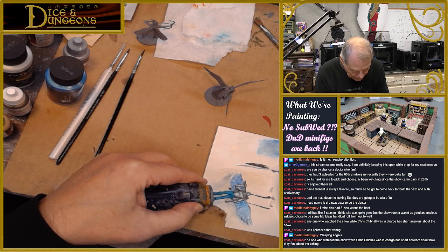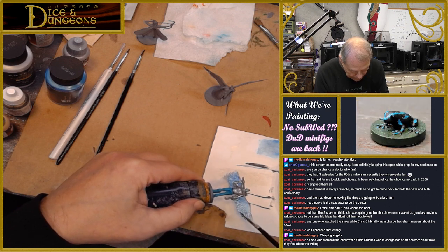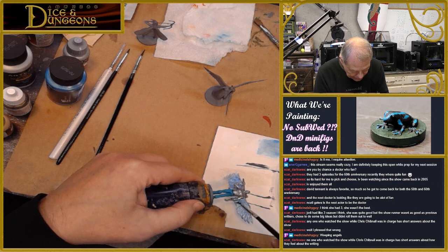This white pearlescent, it makes it lighter, but it's a different look than just the base coat underneath. So I think it's working okay.